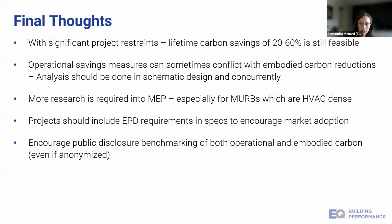MEP is finally coming into the picture, but there is definitely more research required. A lot of the stuff is fairly preliminary. There's not necessarily EPDs available for everything. And MURBs specifically are much more HVAC dense than a lot of other system types. So hopefully there will be additional research done into that to see how big of a change there is between MURBs and other system types.